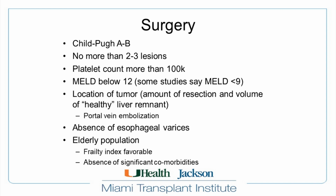Elderly population, very important. You have to have a favorable frailty index, which is becoming one of the hottest topics in both transplant and liver resection, and the absence of significant comorbidities. You can have an easy transplantable or an easy resectable patient.